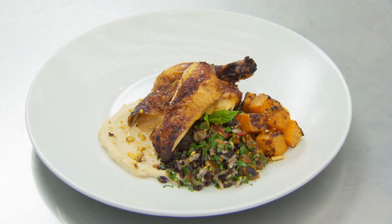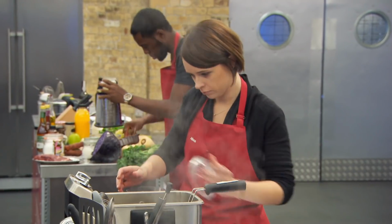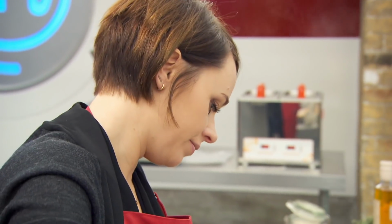Sometimes you can spot the star cooks right at the beginning, John, and so it proved with Alison. And as she's gone on, we've seen food that makes you and I smile from Alison. Practicing for this challenge, I was very aware that I had to sort of push myself. So, yeah, I'm not ready to go home yet.